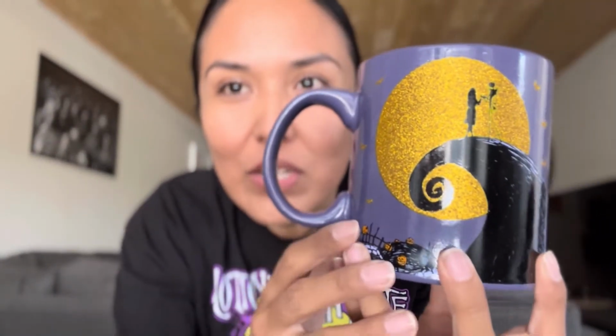And usually I don't like to get coffee cups because I feel like I already have enough, but I feel like I kind of needed these. So I have this Tim Burton's Nightmare Before Christmas cup. It's pretty big, so I mean, you could probably fit like 2 cups of coffee in here. Let's see if we can focus this. There you go. It's like glitter. Same print on the back too. So, excuse my nails. They're ugly.